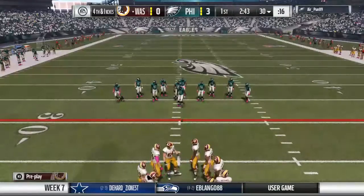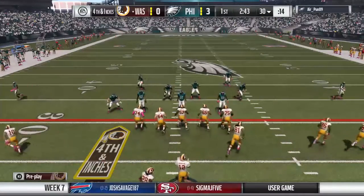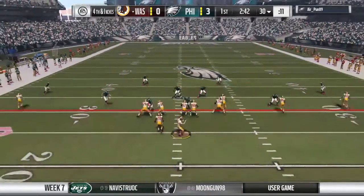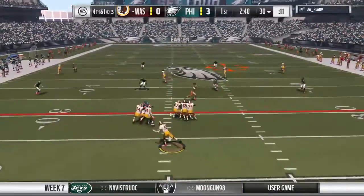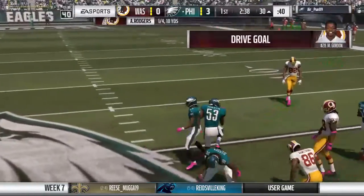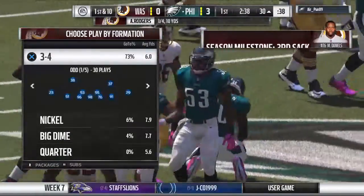So in their own territory, but they only need a few inches, so they're going to opt to go for this thing. We'll see. Maybe a surprise pass or run. What will they do? We're about to find out. 4th down. And this is incomplete. So certainly an interesting call there to go for it.